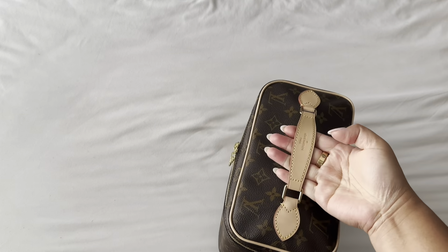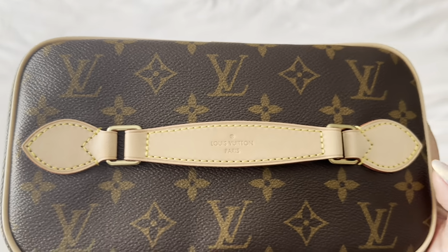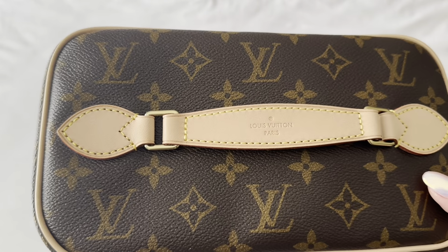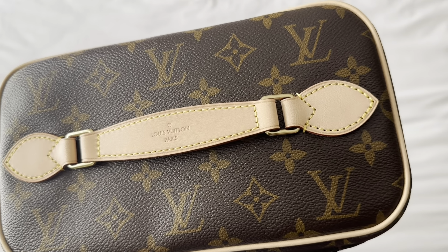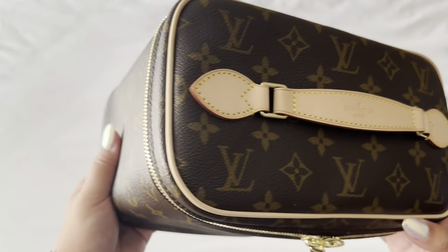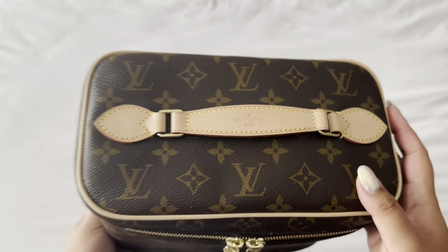I like how it has the handle here. Let's take a look at my handle. I know that it's vachetta, and I am always nervous with vachetta, even though I shouldn't be. I think because I got it in a toiletry bag with vachetta on it, I was a little extra careful with it, at least in the beginning. But right now I'm not too concerned about it.